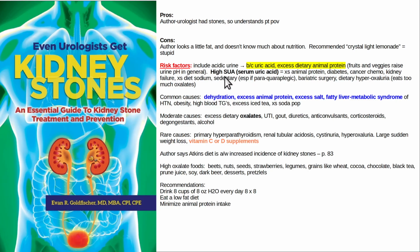High SUA, serum uric acid, is characteristic of a high animal protein diet, and it can also occur in a patient with diabetes, cancer, chemo, kidney failure, excessive dietary sodium. Those are all increased risk factors for kidney stones. If the patient is sedentary, especially if they're paraplegic or quadriplegic, they get more stones. If they had bariatric surgery, increased stone risk. And there are rare diseases like hyperoxaluria and cystinuria that have increased risk of stone.